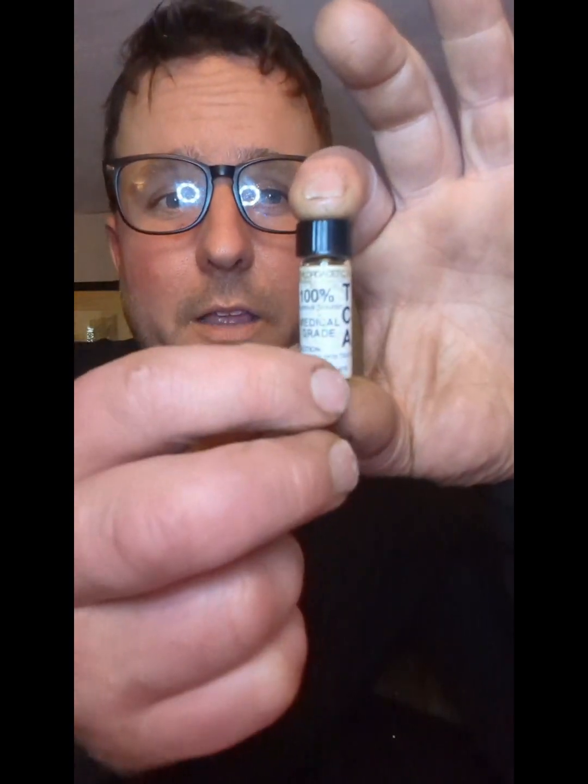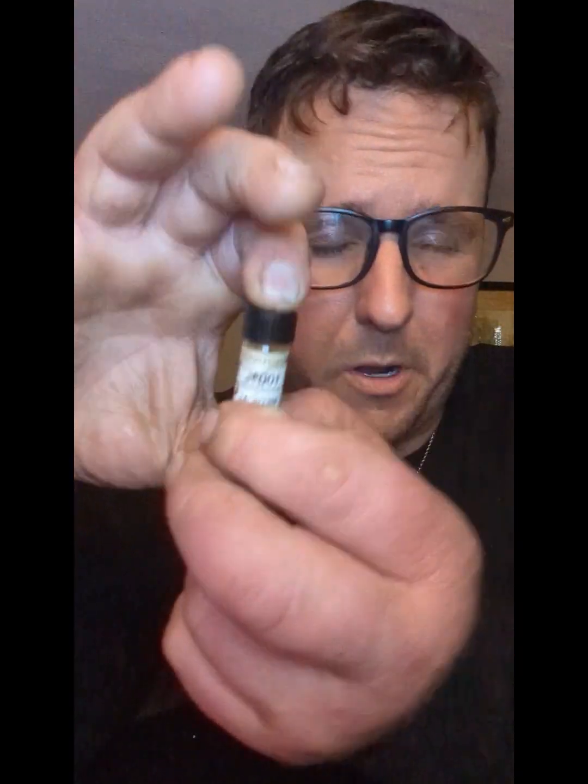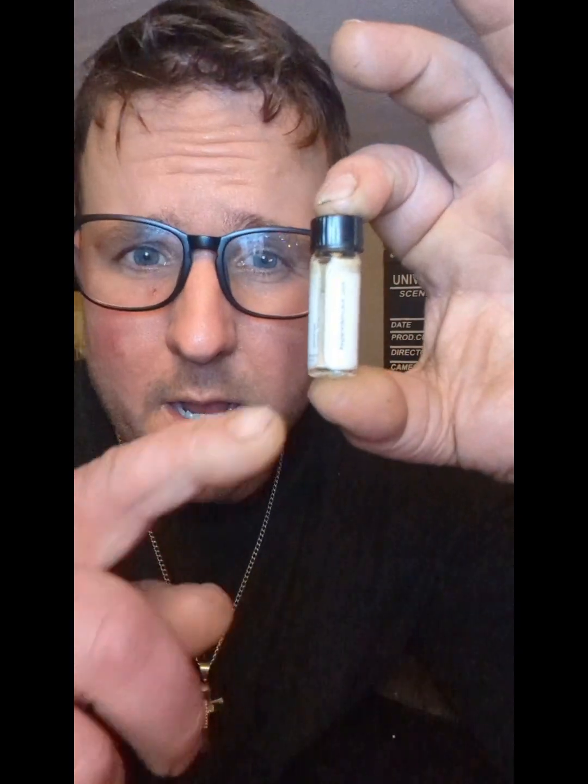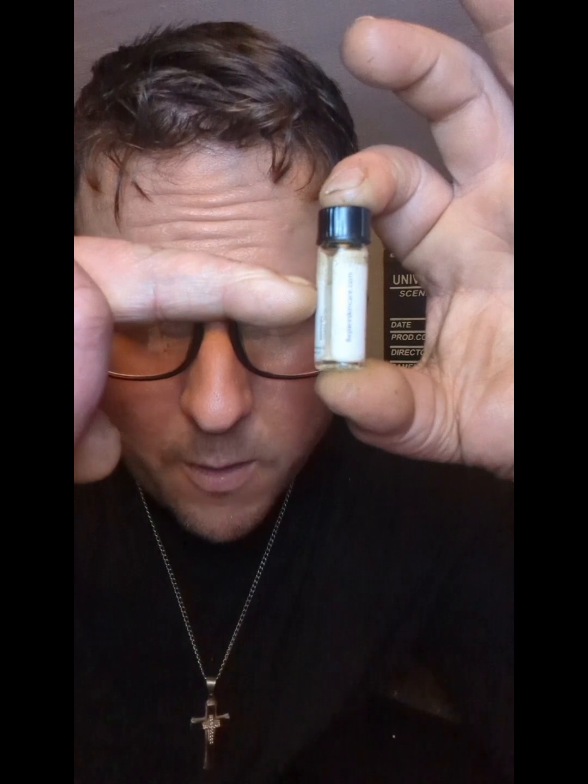And here is the original TCA I started with. This bottle is 100% from repairskincare.com. That's where I was able to get it for like 20 bucks. I think it's still 20 bucks. And I have only used, this stuff is so strong, I have only used down to here.